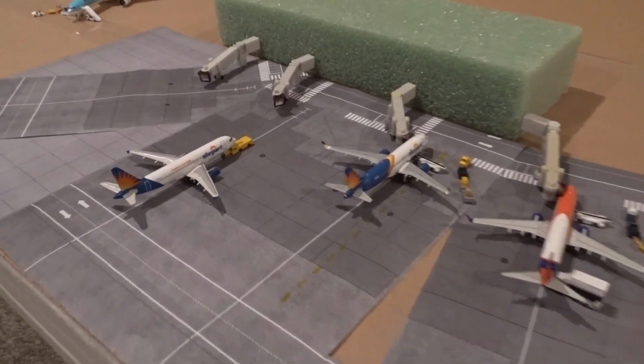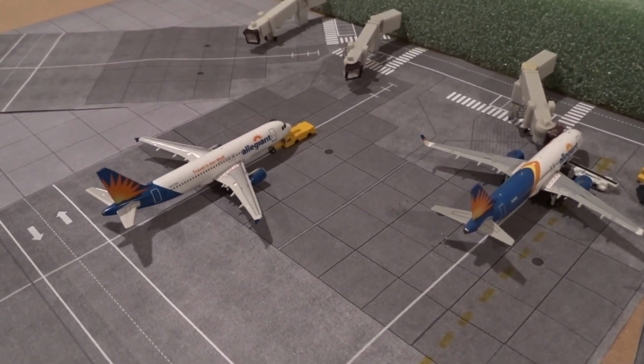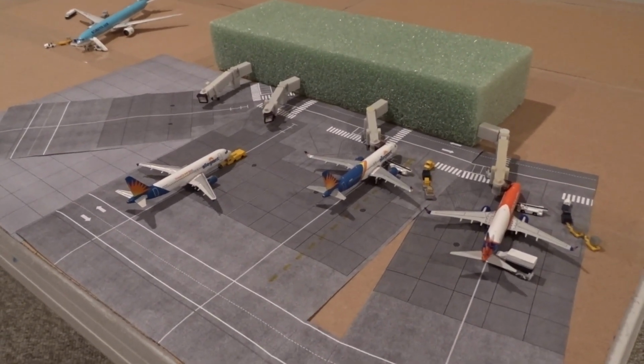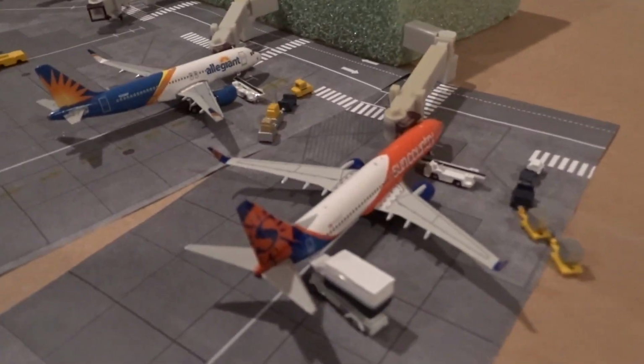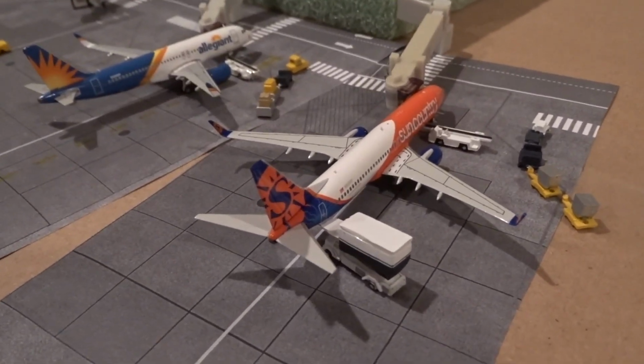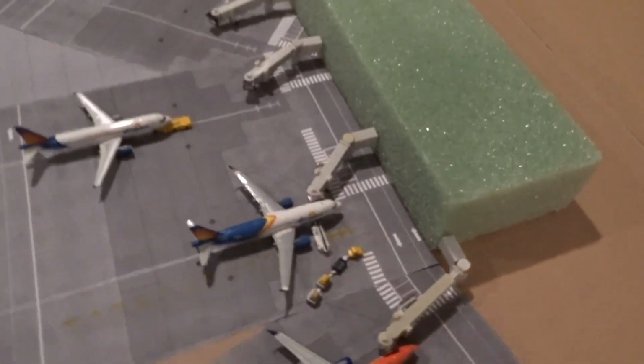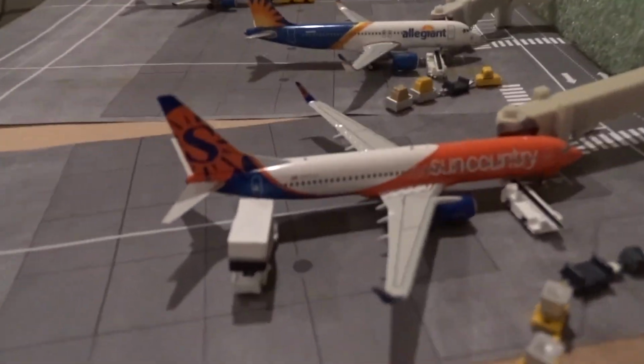So Allegiant's nice. They're doing very well here, like they are in other smaller communities. And then Sun Country will show up occasionally, either for maintenance or they do a lot of casino charters. So let me get a better angle of this. It's a nice plane, so I'll give you here. That's pretty nice, isn't it?